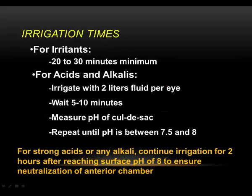Recommendations on this page are from Goldfrank's Toxicologic Emergencies. The purpose of irrigation is to dilute the offending agent, remove the offending agent, remove foreign bodies, and normalize the pH of the anterior chamber of the eye. If the offending agent is not chemically reactive, for example, irritants, solvents, non-embedded foreign bodies, experts usually recommend using 1 liter of solution or approximately 30 minutes of irrigation time.